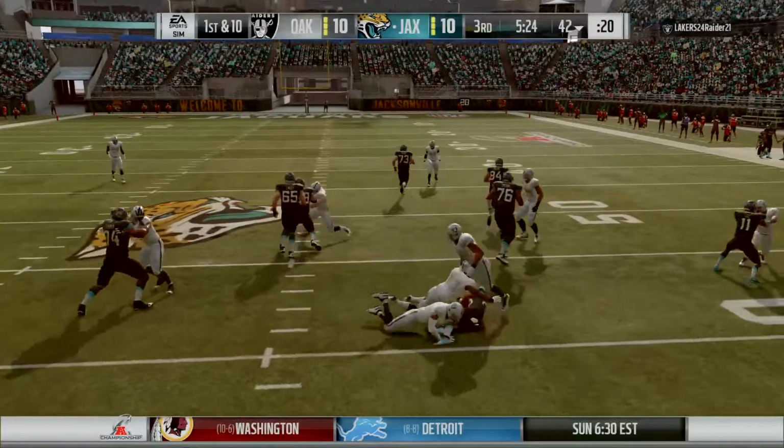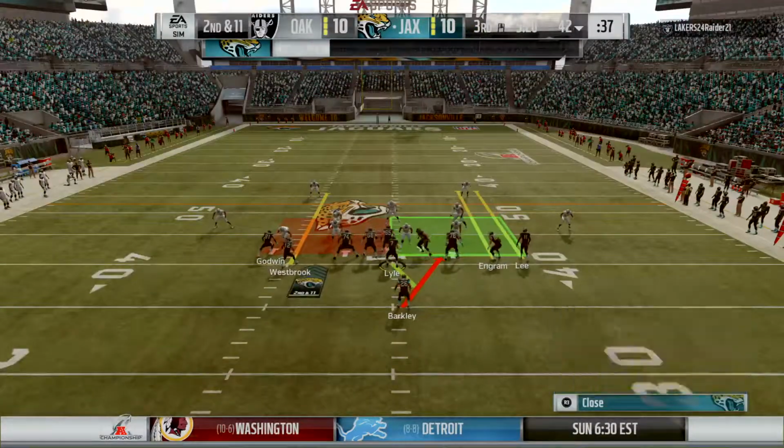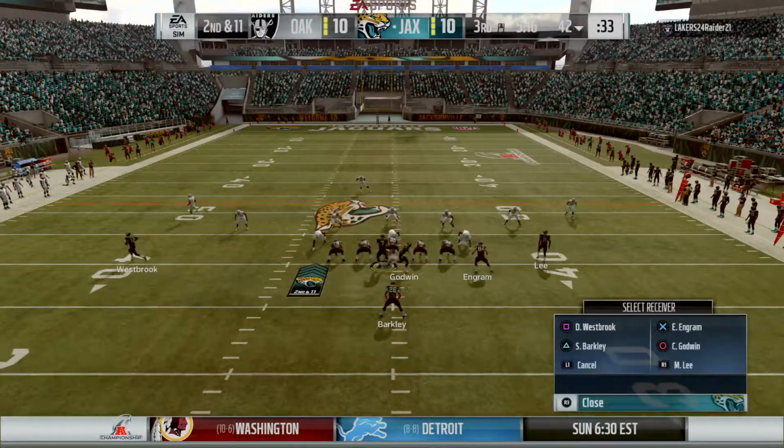Here's a give to Barkley. And this has been a familiar sight all afternoon as they stop him behind the line. That's going to go as a loss of a yard, and it'll be second down.